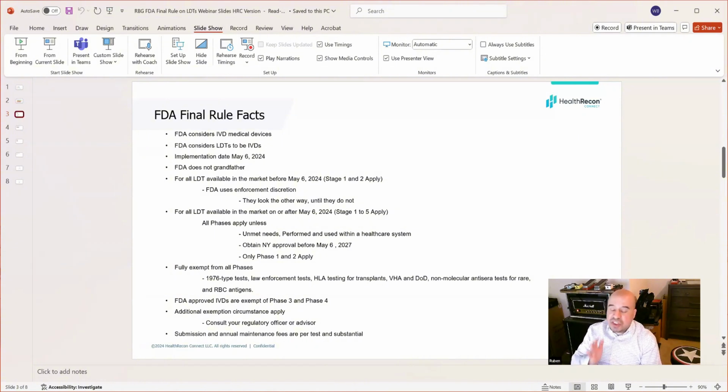The FDA does not grandfather. Do not kid yourself that there is grandfathering. There is no such thing as grandfathering with the FDA. What they do, and people interpret as grandfathering, is enforcement discretion. For any assay that has been on the market on or before May 6th of this year, they use enforcement discretion, which means that they look the other way until they don't. That's it. That's until they do not. They let you have the assay.